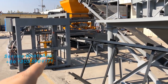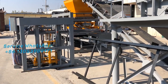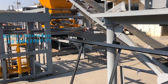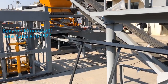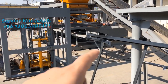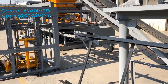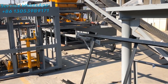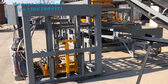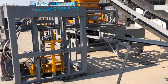Yeah, this one is the pallet lifter. Pallet lifter, and also we call it a pallet feeder. Because for this big block making machine, the pallet size is very big, so also the weight of the pallet is very heavy. So normally, if you use labor, the workers to carry the pallets and feed the pallets onto the pallet feeder box, it's a very big work. Maybe after 1 hour working, the workers will feel very tired. That is why we equip this pallet lifter together with the block machine for the customer.